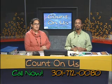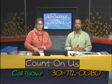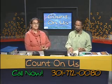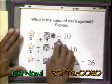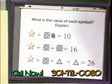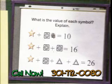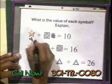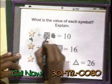I think so, yes. Which one? Did you try challenge 24 or was it the first one, this one, with the symbols? Yes. Okay. Now, did you have an answer? Yep. We want to hear an answer. What do you have? 4 plus 6. So the star is worth 4, and the square is worth 6, equals 10.